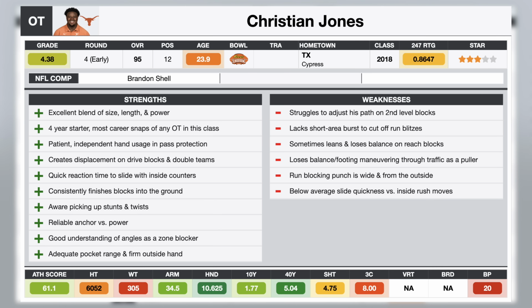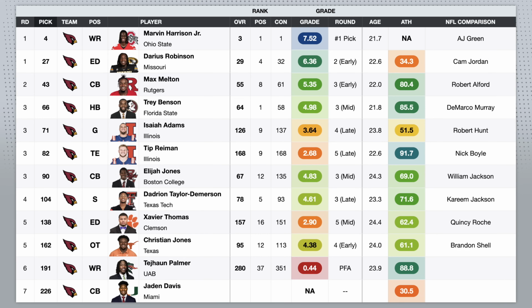And then in the run game, he moves people off the line of scrimmage, finishes blocks consistently. Sometimes he kind of bends and leans into blocks and doesn't really engage with enough control, but I think he should be a plus in the run game. I had him 95th on my board. Unless there's some kind of injury, outside of the inside counters, I don't really see the major limitations with Christian Jones.